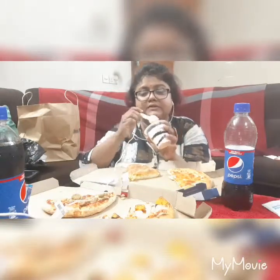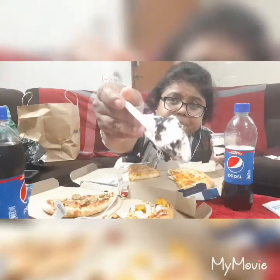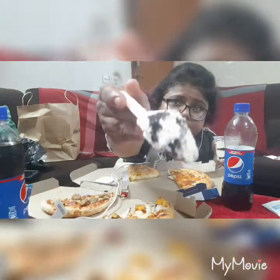Now it's time to have the butterscotch mousse cake. This is my favorite thing actually at all in Domino's. The best. I mean, because I've never found this in any other place, it's not replaceable to me. So just taking, I mean, look at this, guys. That looks so delicious. Oh yeah.